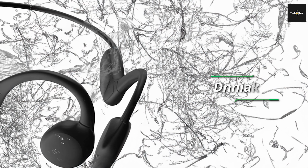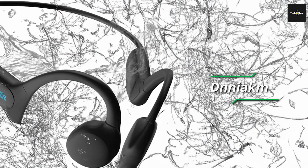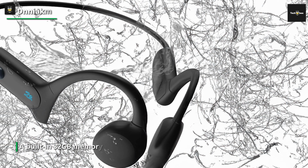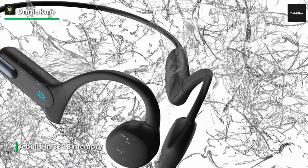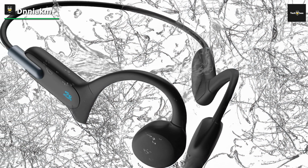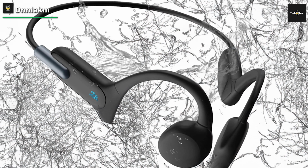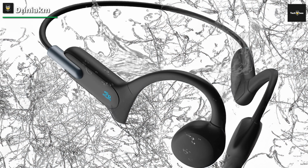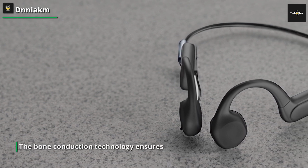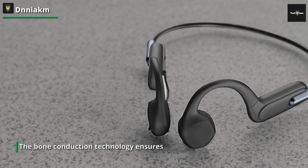Dnniakm. Dnniakm presents the ultimate innovation in aquatic audio, bone conduction headphones for swimming. Dive into a world of music with these IPX8 waterproof headphones, specially designed for underwater use. Boasting a built-in 32GB memory, you can enjoy your favorite tunes without the need for additional devices. With the convenience of wireless Bluetooth 5.3 technology, these open-ear headphones are perfect for various activities, including running, cycling, and of course, swimming. The bone conduction technology ensures a unique listening experience by transmitting sound waves directly through the cheekbone, leaving your ears open to the surrounding environment.